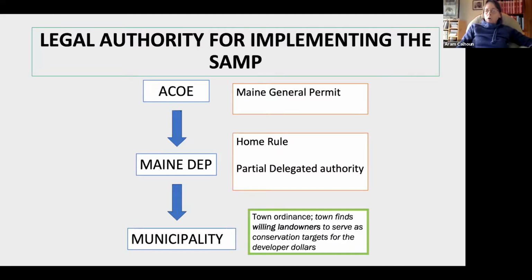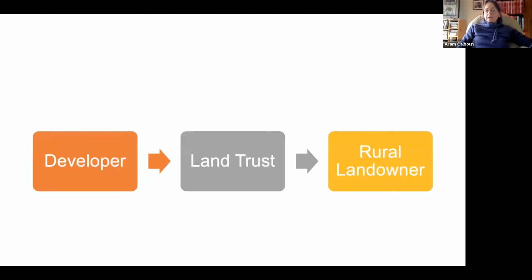So where our work focuses is with the towns and implementing the SAMP. The SAMP is a town-approved thing because all the citizens vote on accepting an ordinance that has this plan in it. So that is the first thing. It's voluntary. Everybody has signed on, all levels of government, including the town people in Topsham and in Orono. So these are the key players: the developers, a land trust or other nonprofit, and a rural landowner. And I'm going to show you how these all come together in the SAMP.